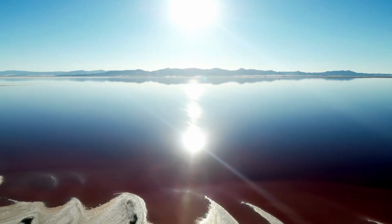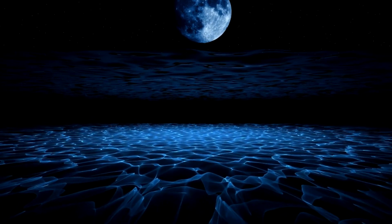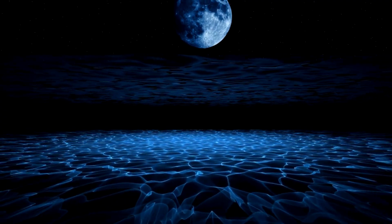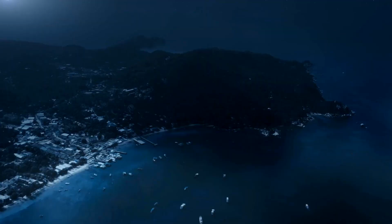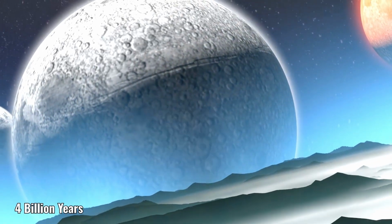There is an ocean on this moon. Not a dried up lake bed, not frozen dust. A real liquid ocean bigger than every ocean on Earth combined. And it's been sitting there in the dark, completely alone, for 4 billion years.